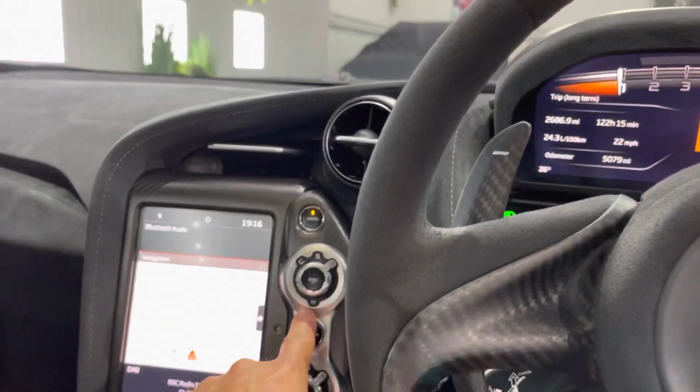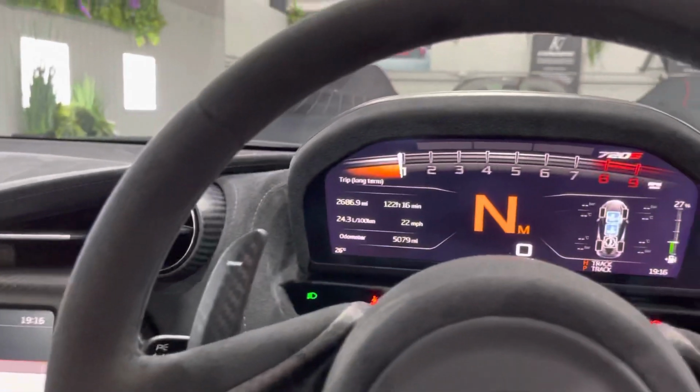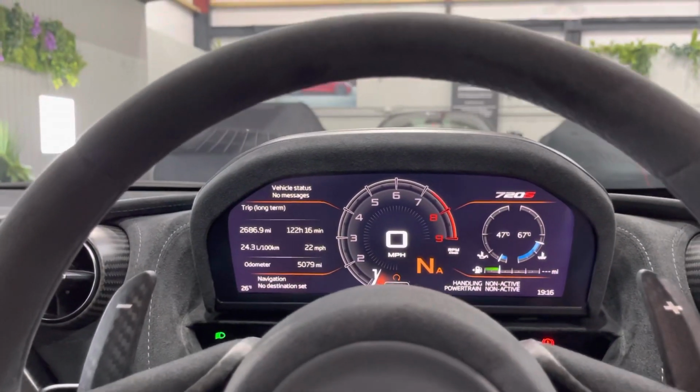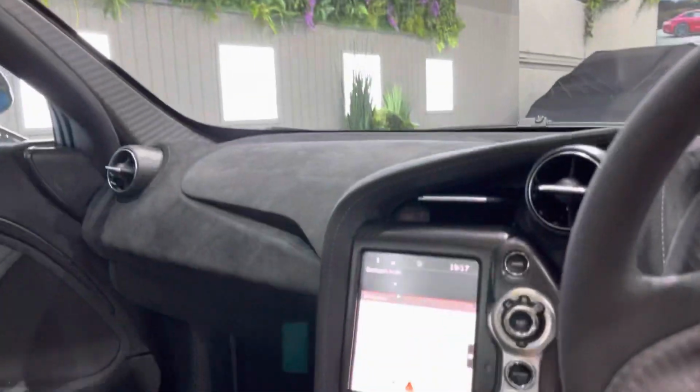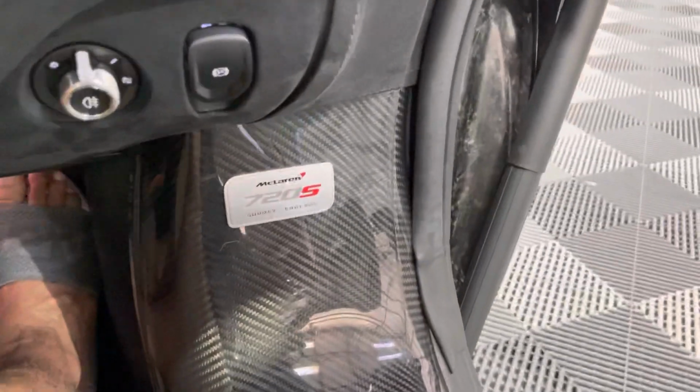So that's the handling and power on track. Obviously we can take the active off and it'll switch back to the normal mode. You've got auto dimming rear view mirrors as well. 720S badge there.